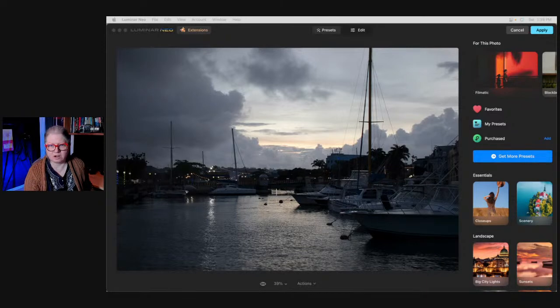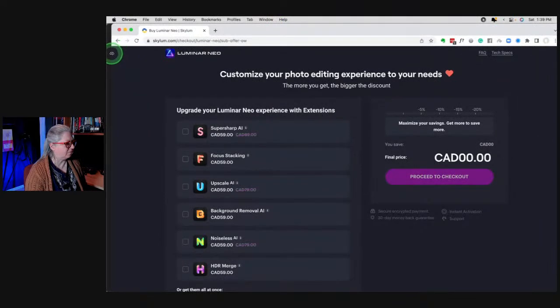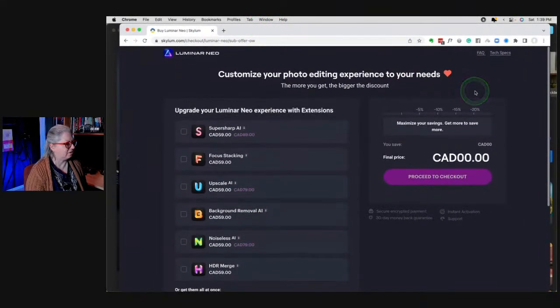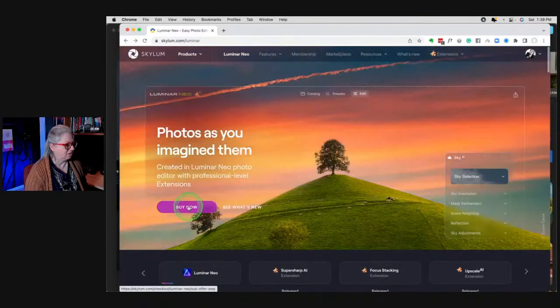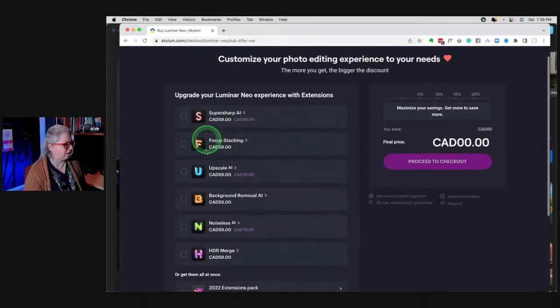Because when I go to the page and I'm not logged in, it asks me to buy Luminar, right? But this is what I see if I go there, right? And you can see that I'm logged in. If I go back here, okay, so you can see that I'm logged in because my image is there. So if I go to buy now, you can see that you can actually buy the extensions separately now. And it gives me prices in Canadian because I'm Canadian.